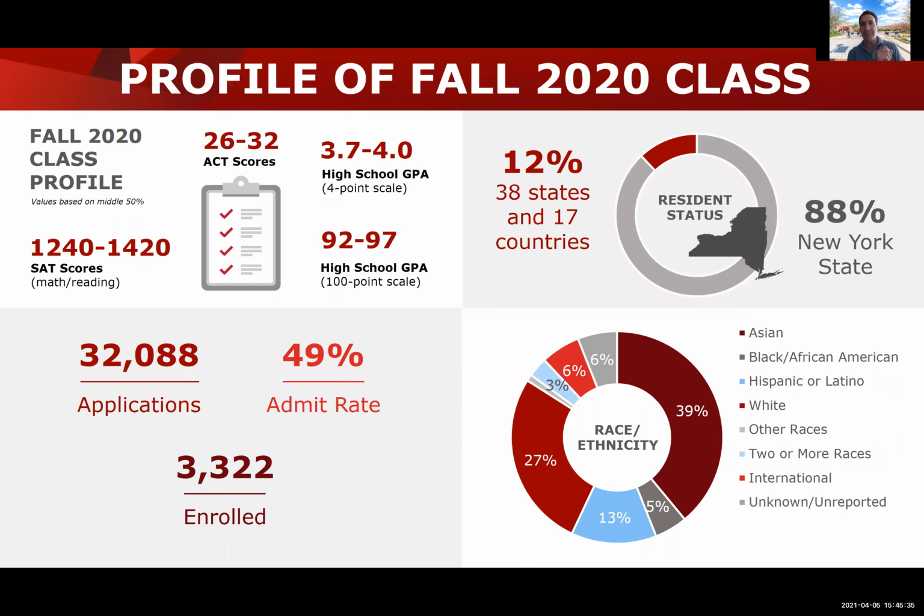A little bit about the admissions process for those first year applicants. Stony Brook is a fairly competitive institution. Last year, we got over 32,000 applications and accepted about 49% of those applicants. So how do we make these very difficult decisions?